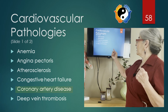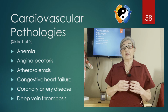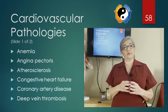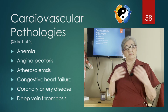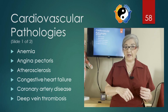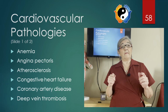So the next is coronary artery disease, and that's the atherosclerosis, the actual plaque in the coronary arteries. So your heart has its own blood flow. Your heart has its own arteries. So that supplies just the heart, not all over your body. So coronary artery disease is the plaque inside those arteries of the heart. And they narrow, and they can create backflow to the heart, especially the left ventricle. The left ventricle is the one that pumps the blood to the aorta, so that the aorta can carry the oxygenated blood all through your system. Remember, arteries carry oxygenated blood, and veins carry deoxygenated blood back to the heart.